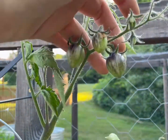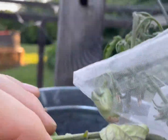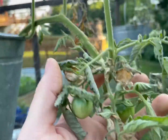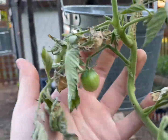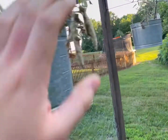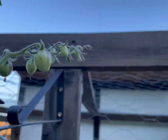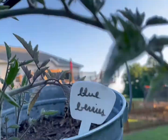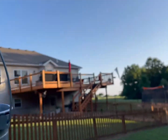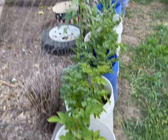But these are those black strawberries. They were in Baker Creek's catalog this year. So pretty. Over here, these are black cherry. They are just a good all-purpose cherry tomato. This is another black strawberry, and got a bunch up there. And then these are blueberries tomatoes. I've only literally got one on there right now, but I'm going to water and fertilize those and they'll be good.